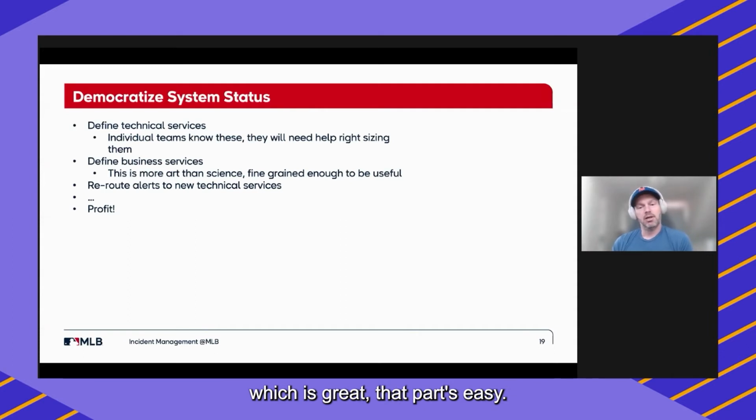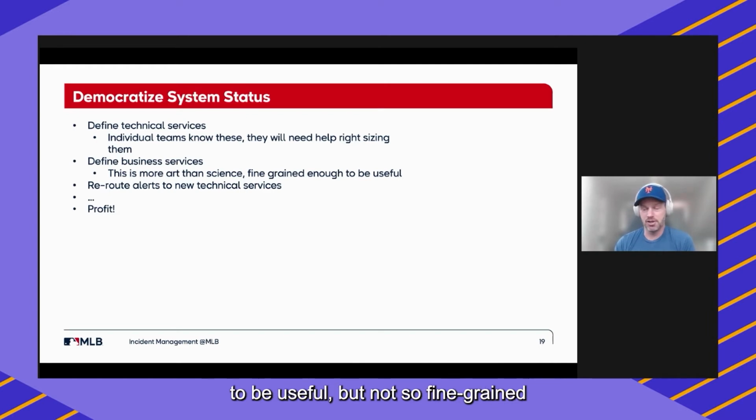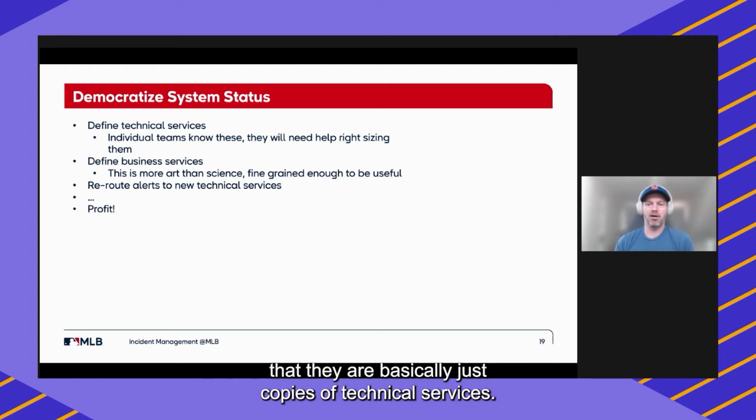That part's easy. The definition of business services is a little bit more tricky. I keep going back and forth about this personally. We try to define them fine-grained enough to be useful, but not so fine-grained that they are basically just copies of technical services.